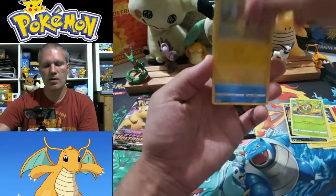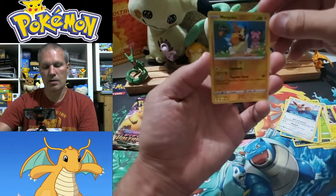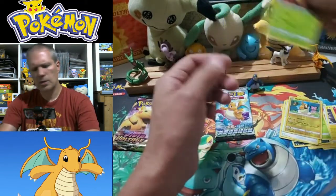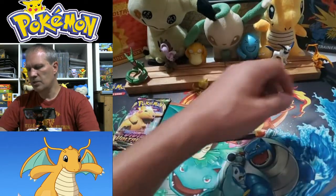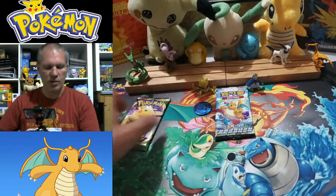Kuki, Mopeko, Tudo, another Eevee, Reverse Holo Mopeko, and Yanmega. Okay, come on. Let's try to get at least one hit out of these. That would be nice.